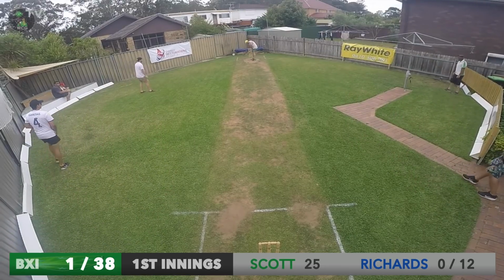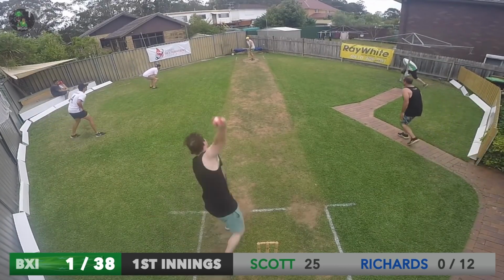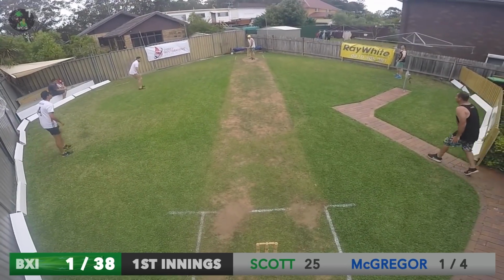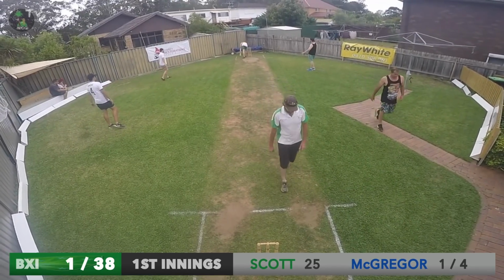Another full toss from Richards, who's been inconsistent today. He needs to get it together for his side as he bowls to Scott again. Oh, and that is a good delivery to finish with. And Scott leaves it alone. 1 for 38 as Pat McGregor will bowl to Scott now, and it's left alone outside the off stump.